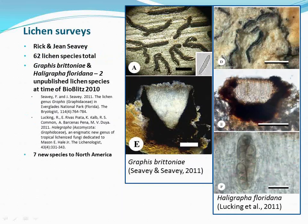Lichen surveys by Rick and Jean Seavey. They came up with 62 species. Surveys occurred at both Convoy Point and at Elliott Key. And 2 of them were unpublished at the time of BioBlitz. And so these are 2 new species to science.